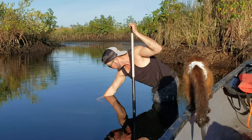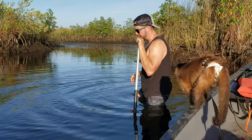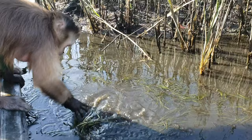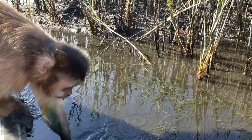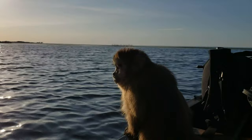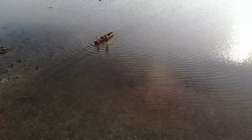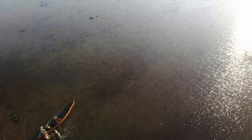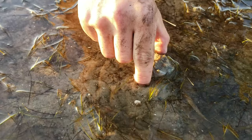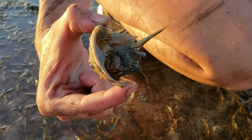It's two. They're mixed. They're mating. I thought she found another terrapin. It's a little baby horseshoe crab. Oh, man. Is he alive? Yeah. So cool.